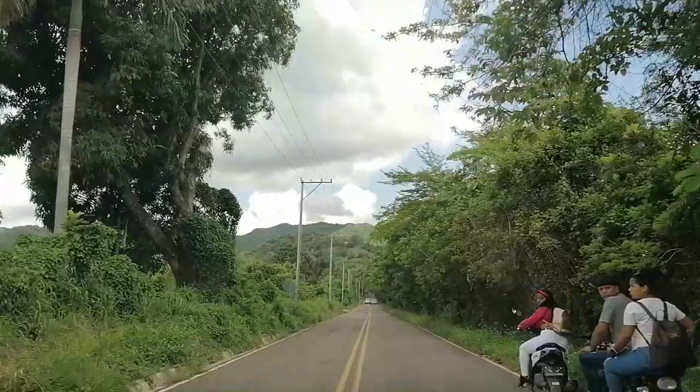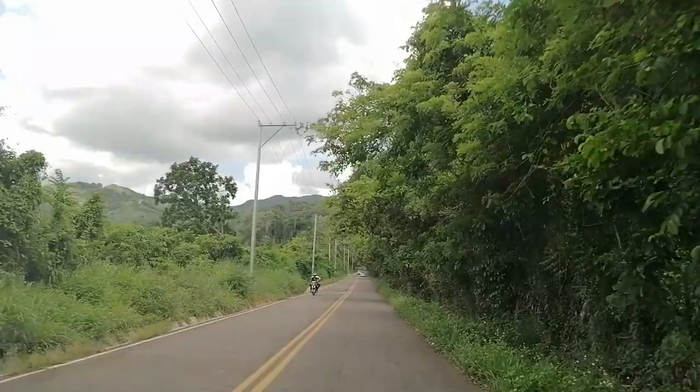This video does not do any justice to how beautiful those mountains are behind all those trees. You have to really be here in person to appreciate the view.